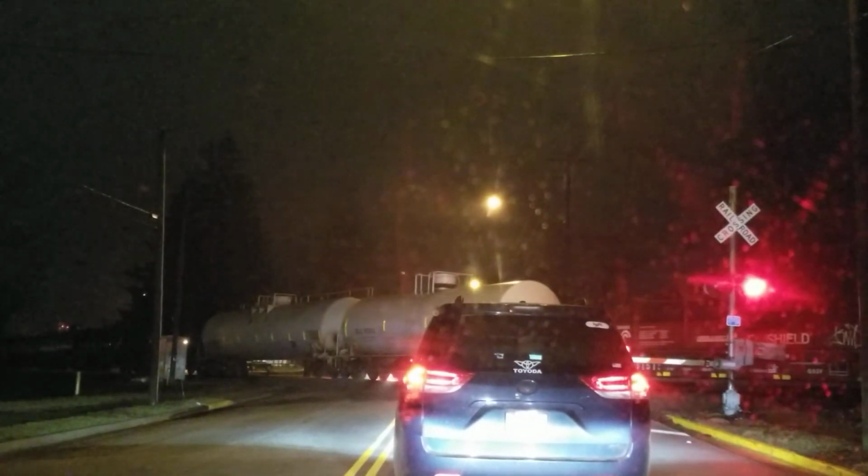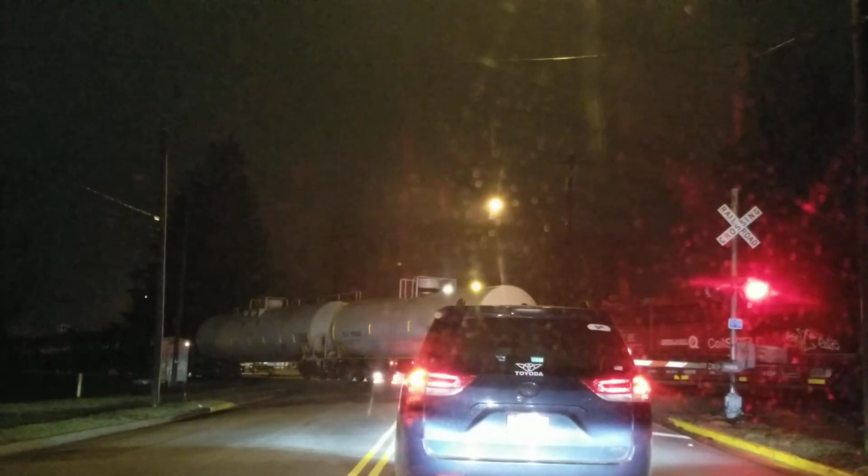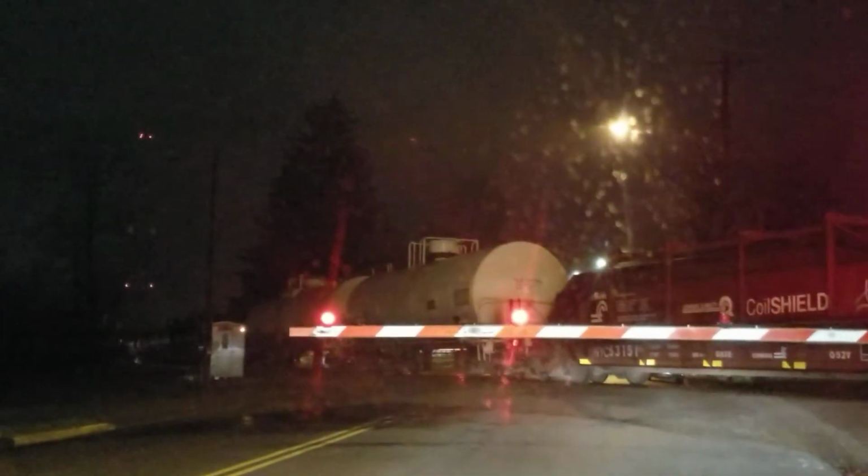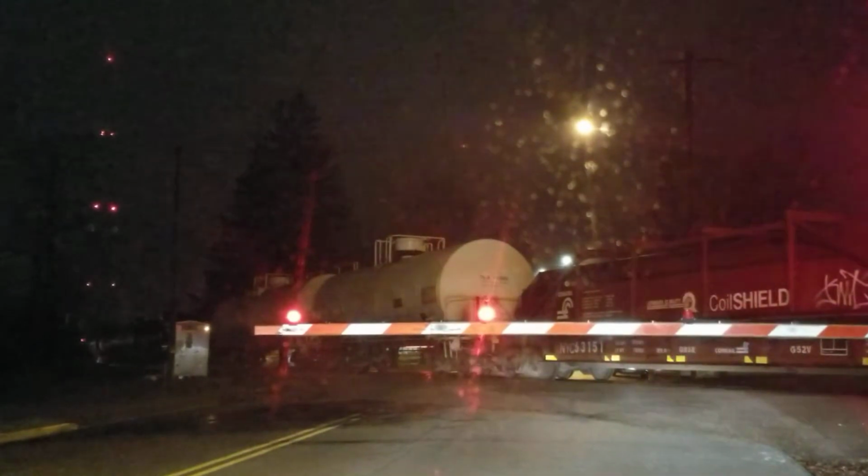I don't know if somebody ran out in front of the train, or for some reason the air brakes decided to come on automatically without warning, but it looks like he's starting back up again. Okay, now he's stopped again. So yeah, he just moved briefly, so I'm hoping in the next few minutes he'll start moving again.